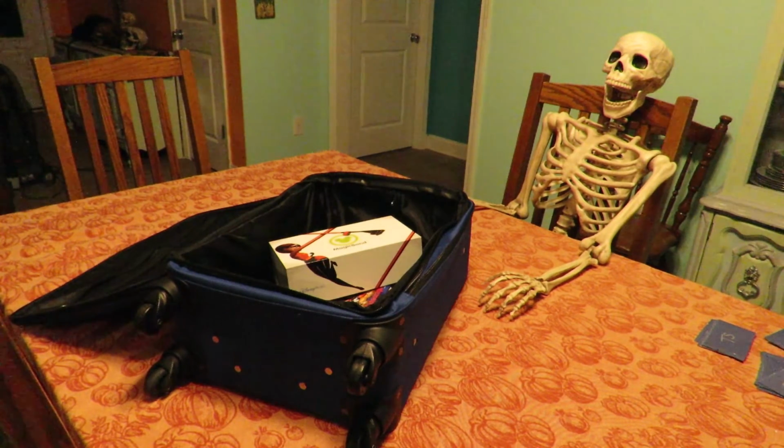Now, if you do forget, they do offer magic bands at the front desk of your hotel, guest services, but you won't be able to pick a color. Last time I checked, everybody got gray. So keep that in mind.